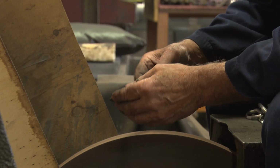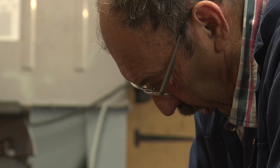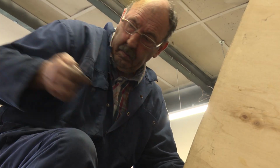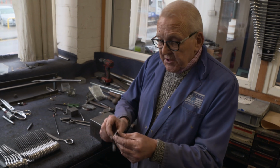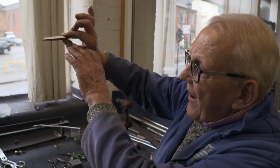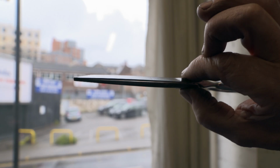As much as Cliff's come round to the idea, he doesn't trust the machine to finish the job. Instead, the blades are hand finished by Eric before Cliff gives each shape a little fine-tuning. I'm going to marry them together as a top and bottom and just take a little look, because I just need an airline fraction through here. You'll not probably see what I can see, because I've been doing it 60 years.